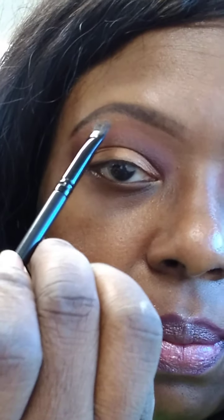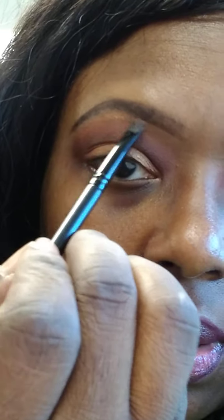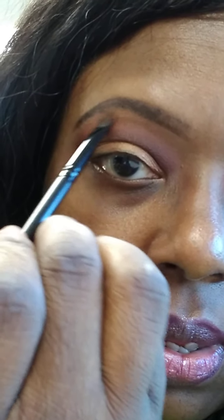So I'm going to go in with Zarya, that really, really, really pigmented gold. Put it right there.